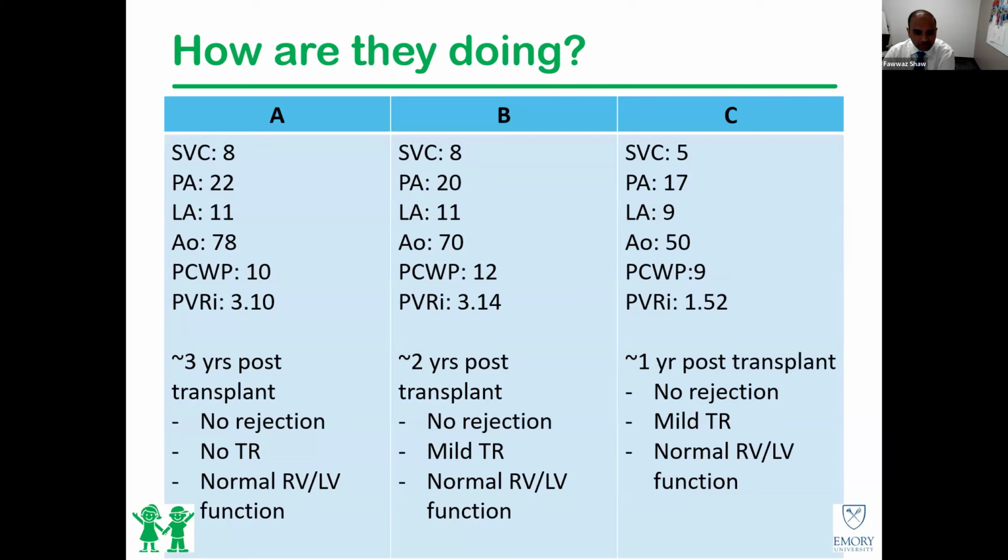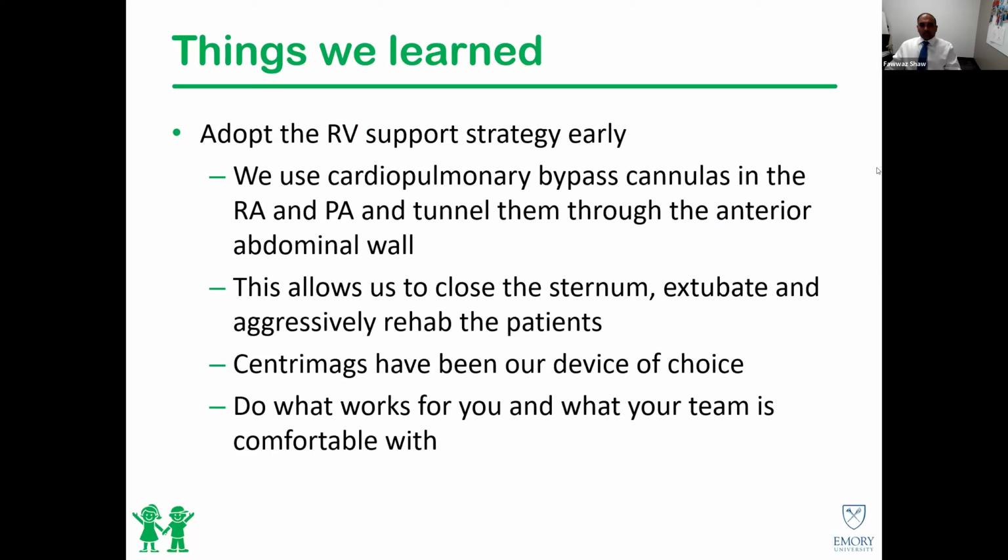They have mild tricuspid regurgitation, and largely normal RV and LV function for all patients. So I think about the things that we learned along the way and some of the strategies that we've adopted. As you alluded to, left ventricular assist device support in the early period may be an approach for some patients. Sometimes you're stuck with them having mechanical valves and many previous sternotomies, and it's not really clear whether an LVAD would lead to more sensitization and higher PRAs for them. So we've adopted a strategy of trying to support the RV early post-transplant.